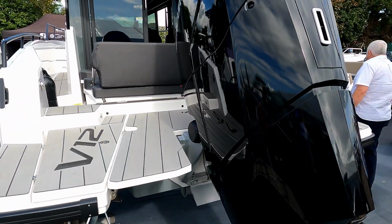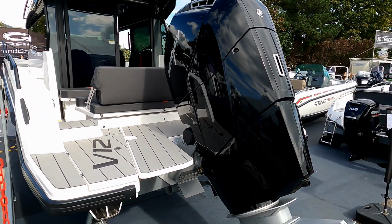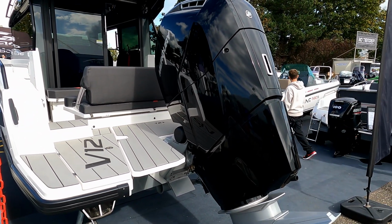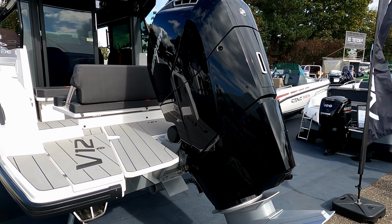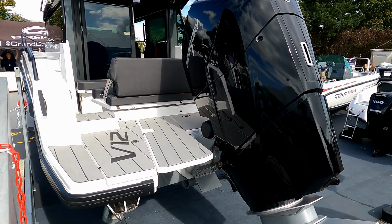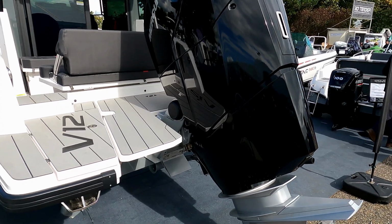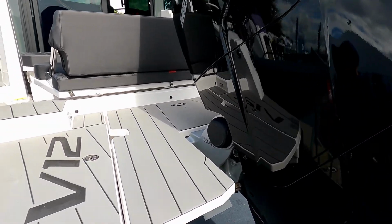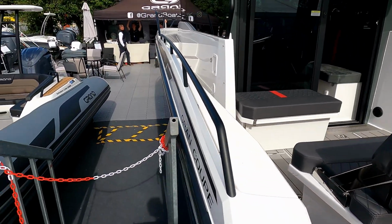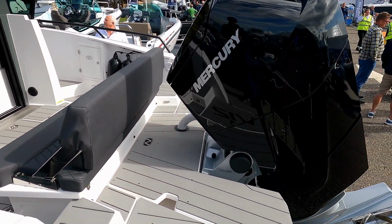So there are other engine options, but just while we're on here, this ginormous V12 is going to give you, well, manufacturer says 55 knots. The guys who run this say around about 48 knots as a max. You can also get a single 600, or you can get twins, really depending on what you fancy. So owner choice, but what a beast.